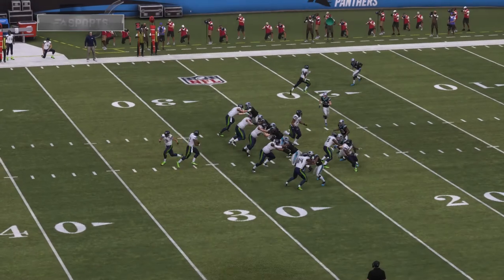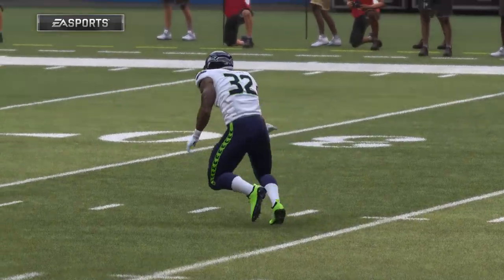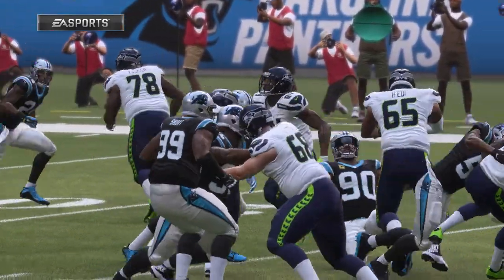Well, and that played to his resume, because he went to the Pro Bowl last year. That's how you go to the Pro Bowl. You make plays like that, big-time penetration, and throw people for losses.